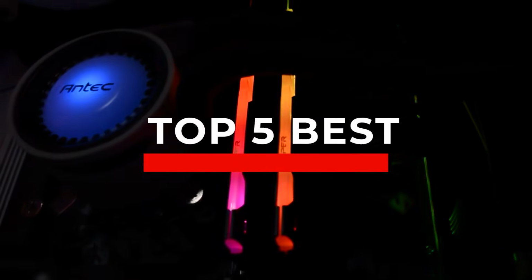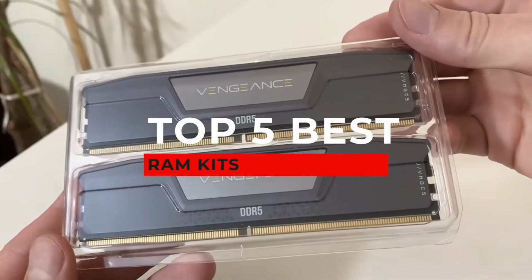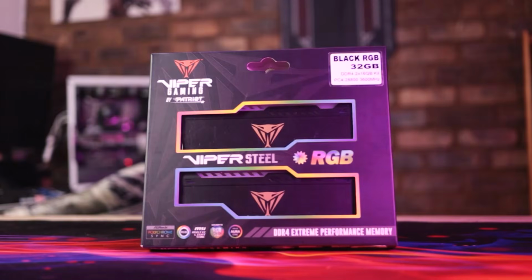That's why today, we're counting down the top 5 best RAM kits for gaming. From essential DDR4 upgrades to cutting-edge DDR5 powerhouses, we've got something for every build.